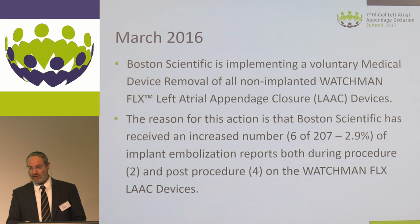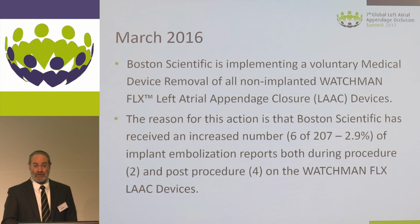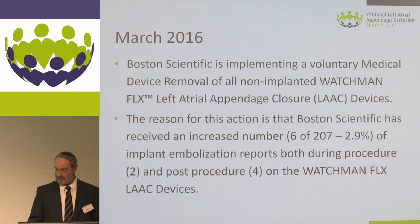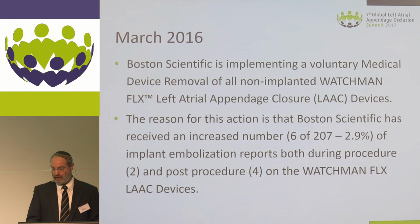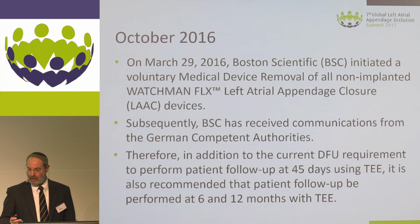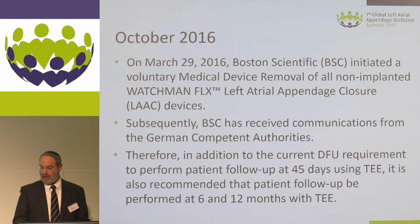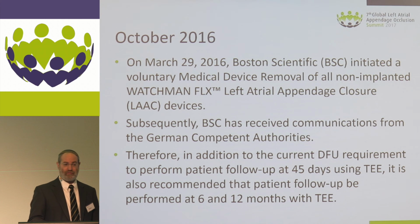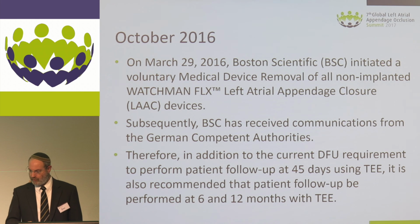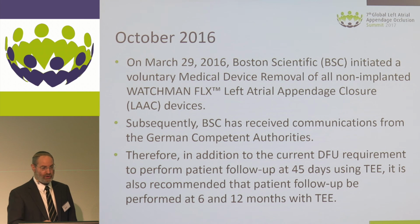So what's happened is that this was rolled out, and then in March of last year, Boston Scientific implemented a voluntary medical device removal of all non-implanted Flex devices. The reason was that there was an increased number of embolizations, 6 out of 207, and 2 were in the procedure and 4 were post-procedure. Then in October of 2016, that wasn't enough. Boston came out and implemented an addition, based upon a referral from the German competent authorities, asking for additional TEEs. So aside from the 45-day TEE, they also recommended a TEE at 6 months and at 12 months because there was concern of the stability of the device.